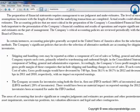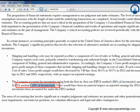Here the company accounts for inventories using both the FIFO method, which accounts for 80% of the inventory, and the last in first out, which is the LIFO method, which accounts for 20% of the inventories. Please remember again, LIFO is allowed only in the US. However, this FIFO is actually coming because of IFRS, or the International Accounting Standards.